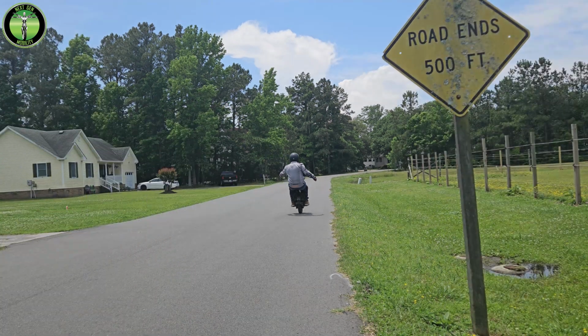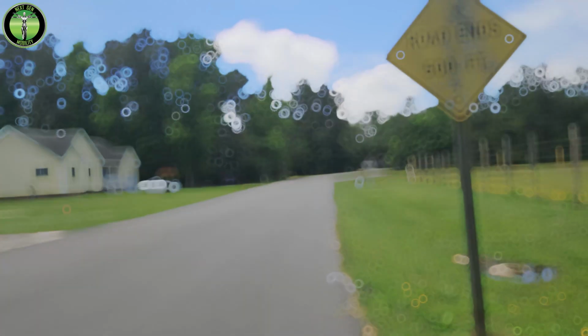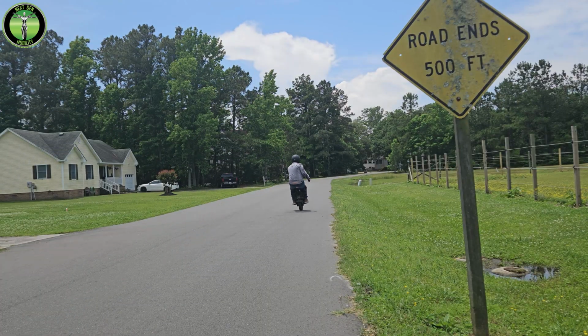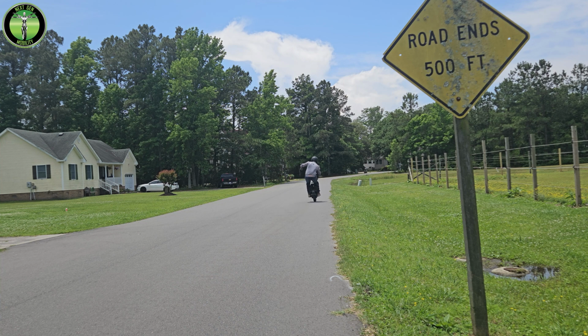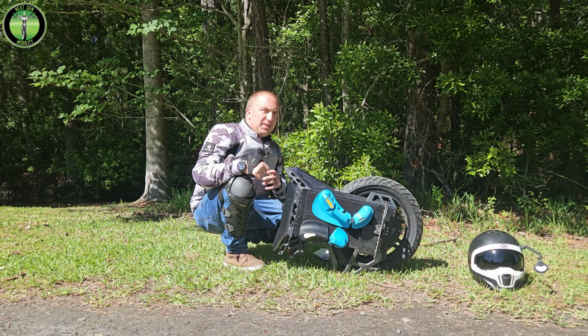A car has an average stopping distance of about 55 feet at 30 miles per hour, but the ET Max could do it in about 30 feet. Absolutely phenomenal. The ET Max has a top free spin speed claimed at 111.8 miles per hour. Let's put that to the test.